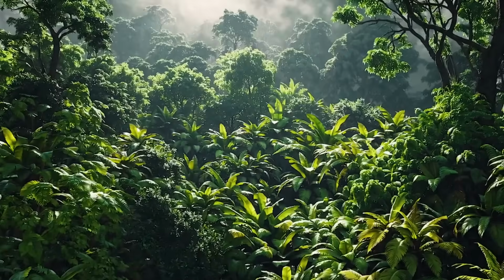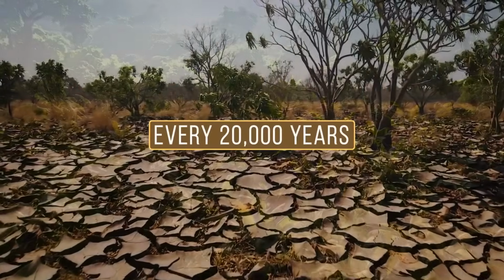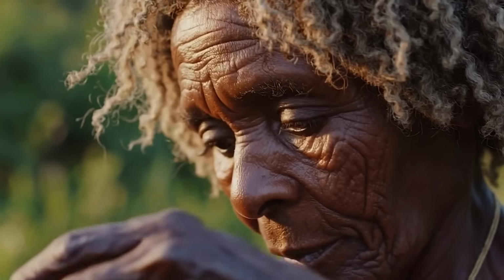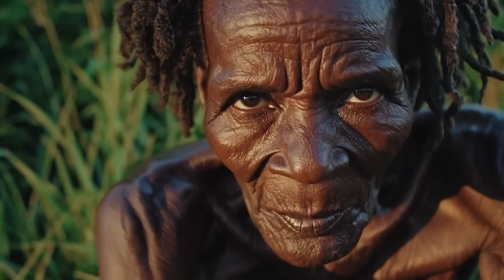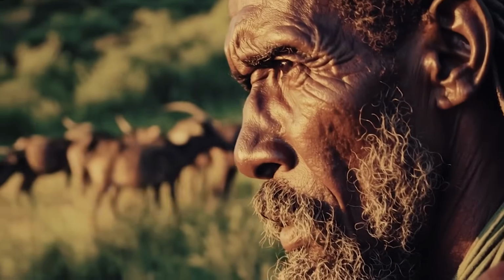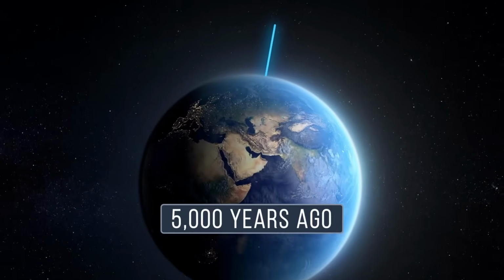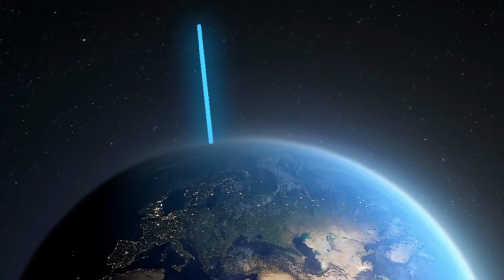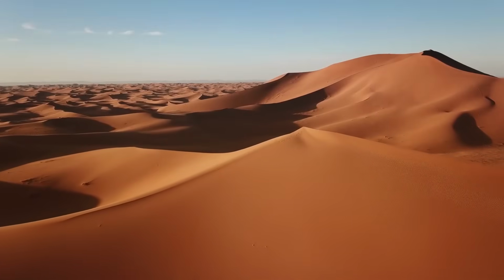This is probably why more groups didn't settle permanently. The Sahara's climate cycled between wet and dry every 20,000 years, hardly a stable zip code. For most ancient people, it was smarter to treat the Green Sahara like an all-you-can-eat buffet, grab resources and leave before the desert returned. Still, this Green Sahara period lasted for 10,000 years, giving our mystery shepherds plenty of time to thrive. But around 5,000 years ago, Earth's axis shifted again, the rains moved away, and the Sahara dried up faster than a puddle in July.